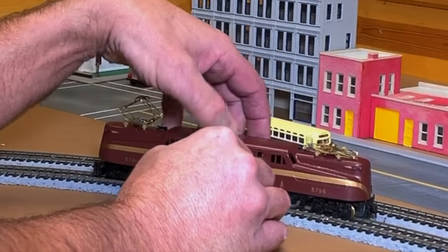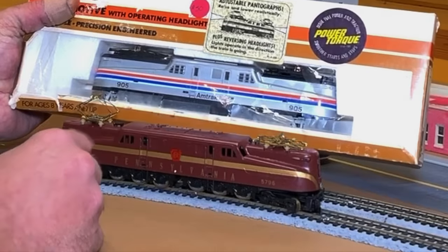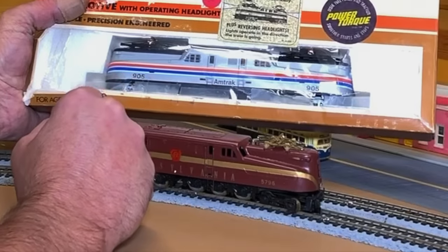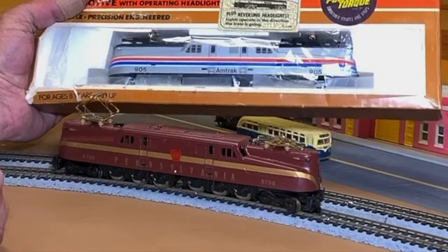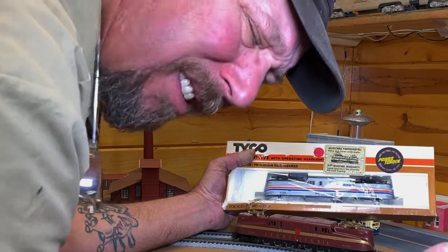But this, oh yeah. I understand it's a little bit smaller than the stock ones. Well, it looks to be about the same length as the old Tyco ones. And you know, Tyco, they've always been 100% to scale. Yeah, got this one too. So we got a couple of GG1s to add to the collection. I think this one's probably going to run a little better than this one. I'm just guessing.